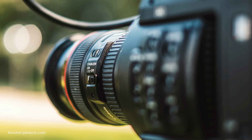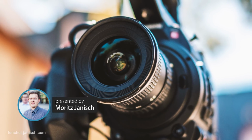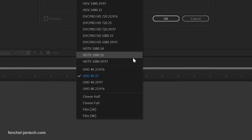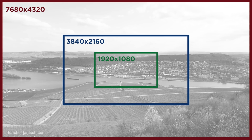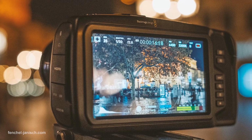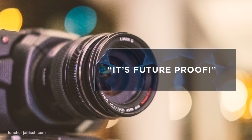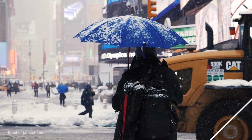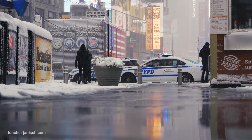With an increase in 6K and 8K cameras, it can be hard to decide whether to shoot and edit a project in the highest possible resolution or to simply stick to a lower resolution like HD. The main argument for the latest and highest resolution has always been that it's future-proof. At first it sounds logical. The more pixels, the better the video quality. Unfortunately, that is rarely the case.